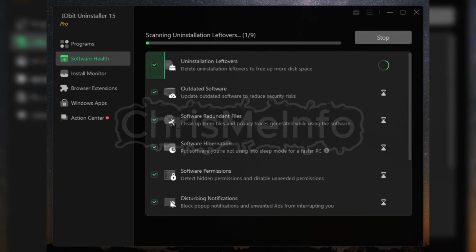Another great feature is Batch Uninstall, which lets you remove multiple programs at once, saving you time and effort. Plus, the software keeps your PC clean by automatically scanning and removing leftovers after every uninstall.